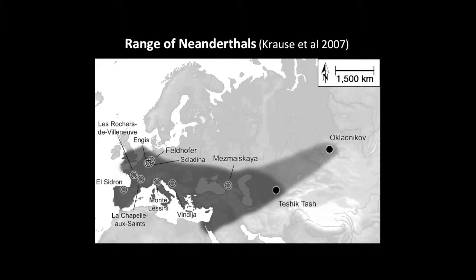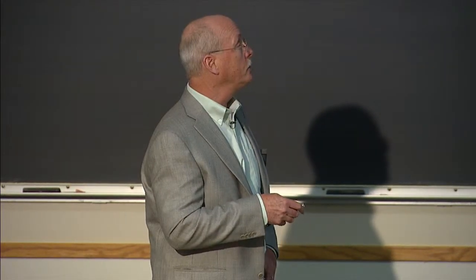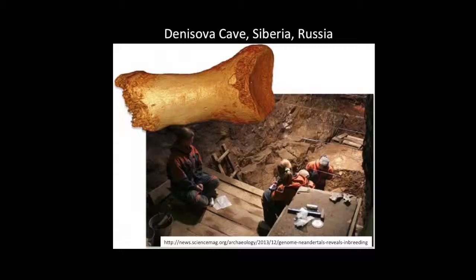So now what we did is we made our diagnosis and our allocation, our identification of this small fossil bone based on its DNA. I think that's extraordinary. Then there's another cave, a little south of the previous cave, called Denisova. It's also in Siberia, and it's been a cave known for many decades. And they did some excavation.